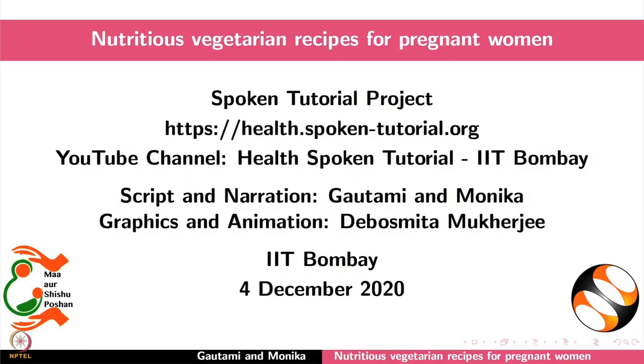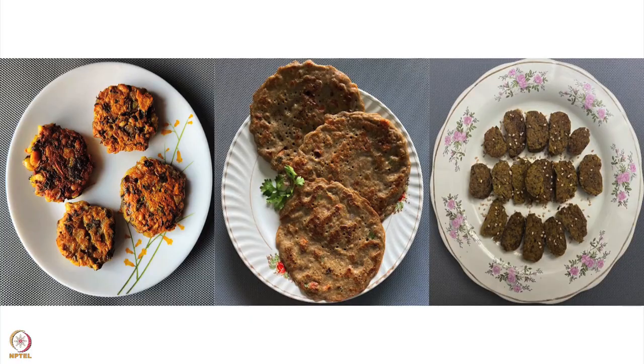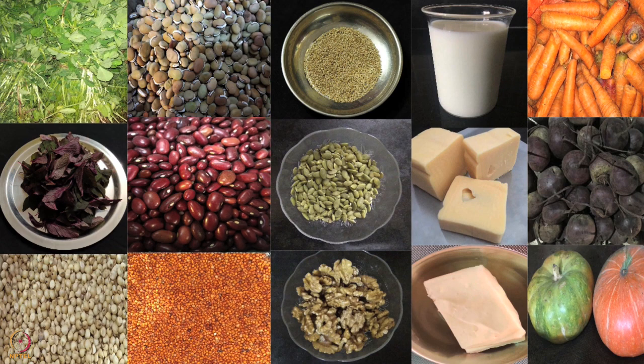Welcome to the spoken tutorial on nutritious vegetarian recipes for pregnant women. In this tutorial, we will learn about importance of nutrient-dense diet during pregnancy, preparation of a few vegetarian recipes, nutrient content of these recipes. First, let us understand the importance of nutrition during pregnancy.